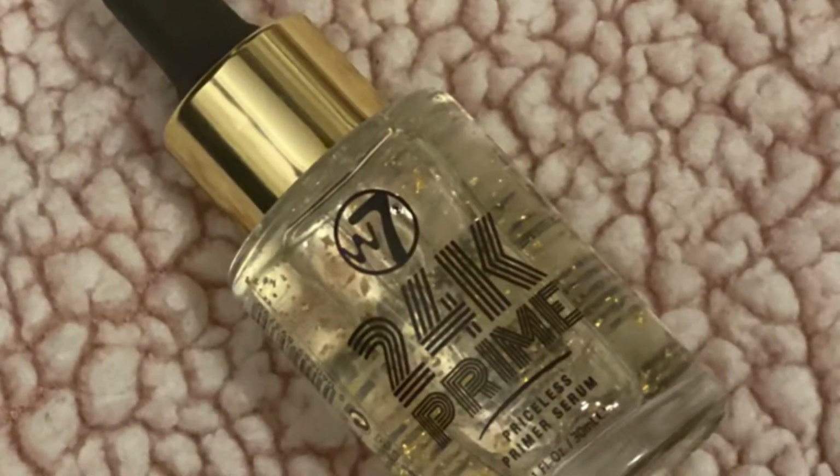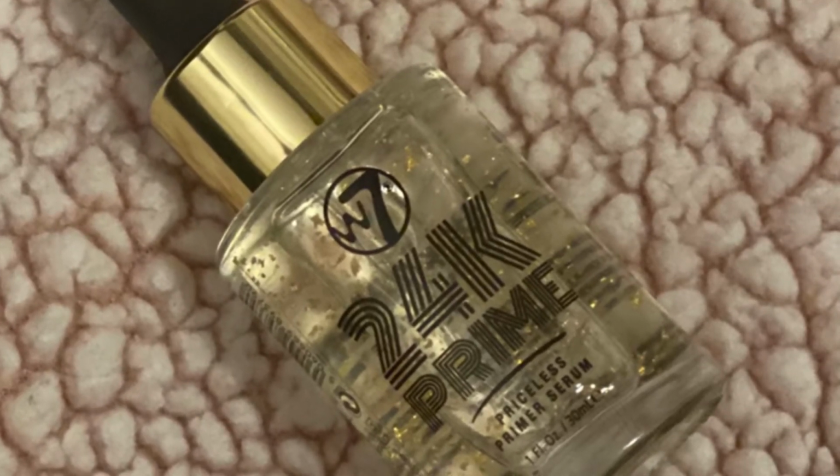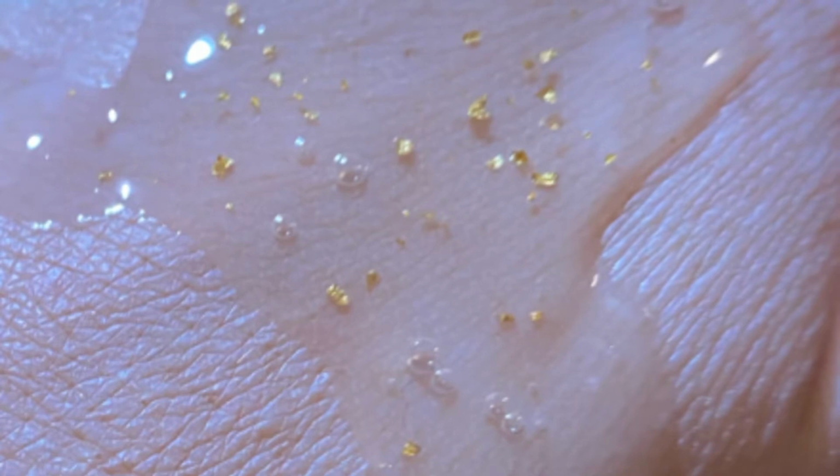For primer, I got this 24K Prime. It's a priceless primer serum, and it says it actually has real 24K gold flakes in it. So here you can see it on my hand. This stuff smells awful. It smells like burnt plastic. It's not something that I want to smell on my face.